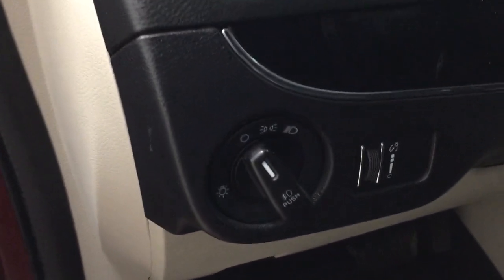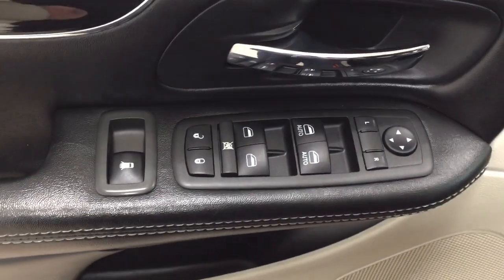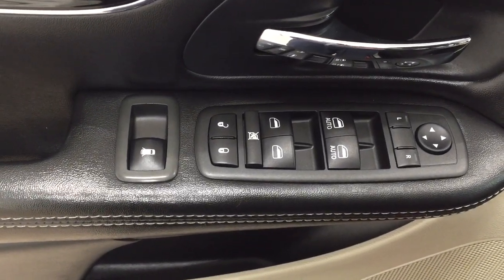Over on your left hand side you have your light controls, and you also find your power pedal adjustment just on the inside of the steering wheel there. Mirror controls with your window locks, power locks, window controls both your front and rear windows.